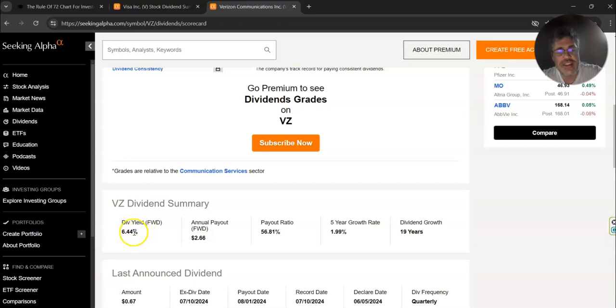If you take the 6.5% yield and the 5-year growth rate of 2%, then you could have an annual rate of return of maybe 8.5%. I might even go as high as 9% potentially.